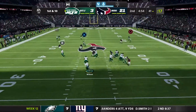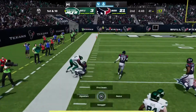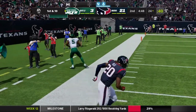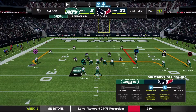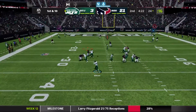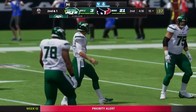First and 10, Wilson will indeed roll play action, and Wilson's going to fire, and he will find Larry Fitzgerald. The old man still has a little bit left, and Fitzgerald will fight down to the 24, 5 for 92 yards and a pick now for Zach Wilson. Larry Fitzgerald showing New York he still has something left. Obviously, he's kind of been quiet throughout this year. It's more of the third wideout option, as Jamison Crowder now has stepped it up the past few weeks. 6 for 11 now for Zach Wilson, 101 with the pick.